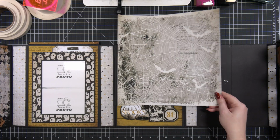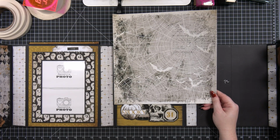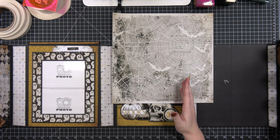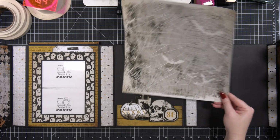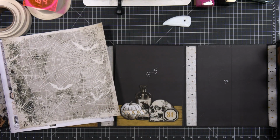You know what I could do is print this at 7 3/4 so I wouldn't have to cut the border off and it would have a border all the way around. We could do that really easily, actually. That would be easy. Easy peasy. All right.